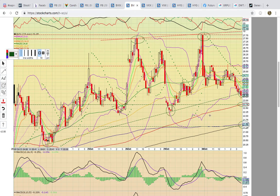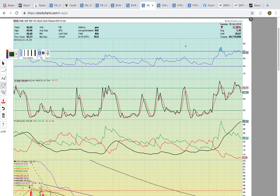If that were to break, you're likely to see it drop down to 2150 to test the 300 and 400 SMAs. It is currently in a downtrend on the 15-minute chart and trading below the middle Bollinger Band, the 50 and 100 simple moving averages up here in the 24 zone. That does signal the bears are currently in control, and that signals upside potential for the stock market, since there's a correlation between VIX going up and the stock market going down and vice versa.